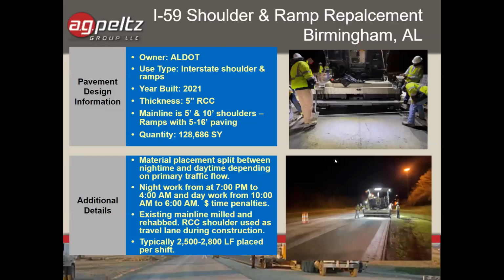The next slide has some details about the project. This is the first of two. So we are replacing the inside and outside shoulders. The current project has about 130,000 square yards, and the next project will have about 145,000 square yards. So between those two, I guess this project will utilize about 40,000 cubic yards of concrete, and all of it will be done with Portland limestone cement.